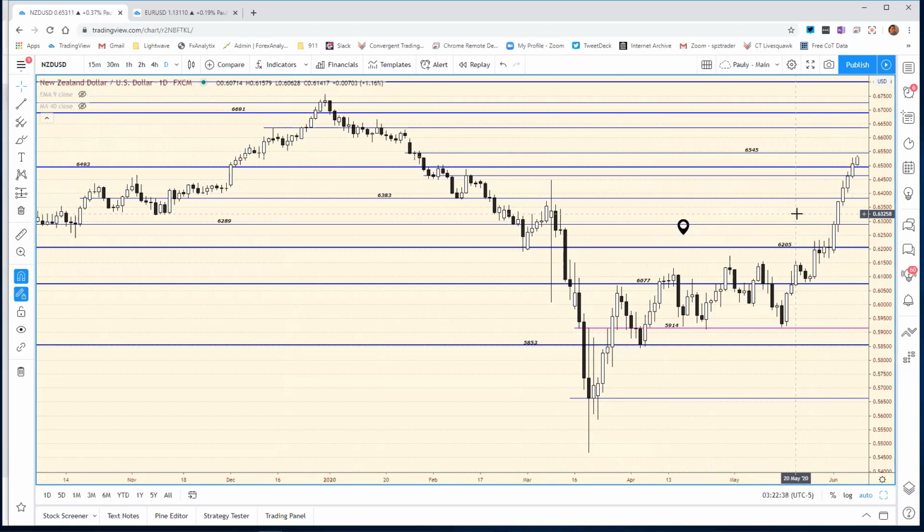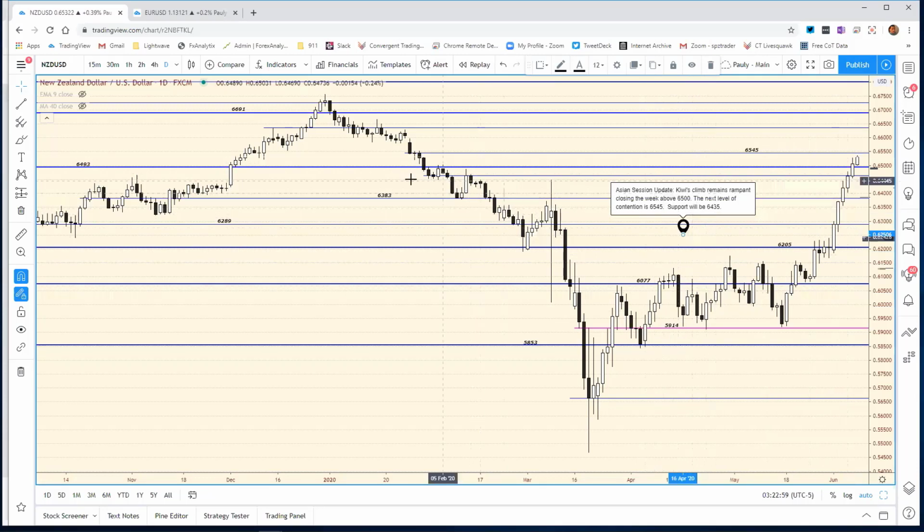everything's opening up in New Zealand, according to the Prime Minister on Tuesday. So that's giving it an extra boost, and boy, it's a pretty good solid boost. So the Kiwi climb remains rampant, closing the week above 65. The next level of contention is 65.45. Support will be 64.35. So look at this here. This is the next one right there, 65.45, and we're not too far away from that.